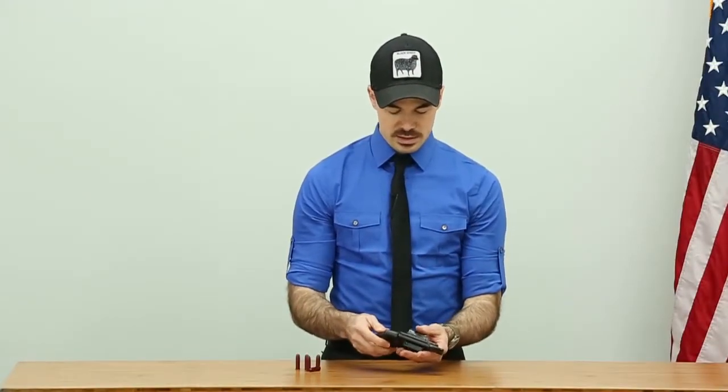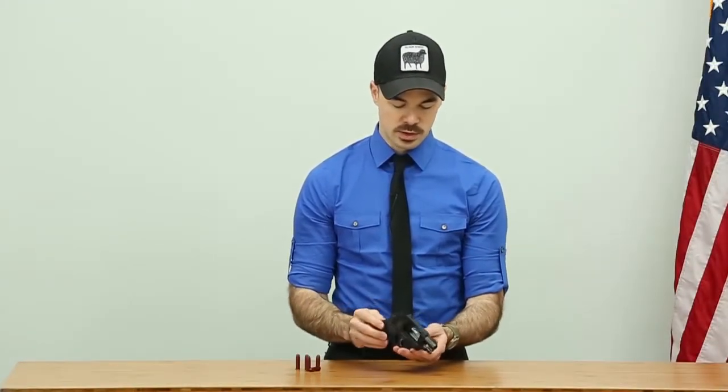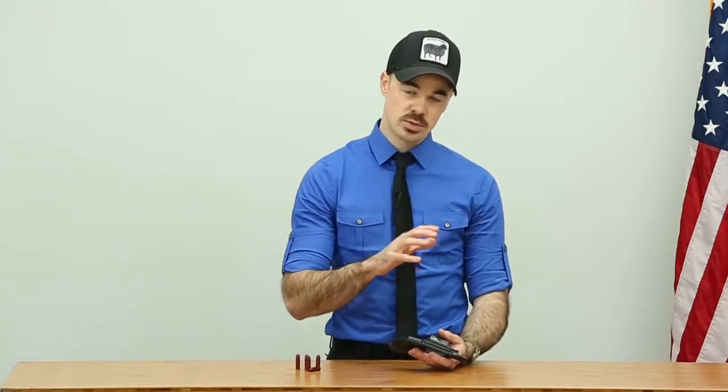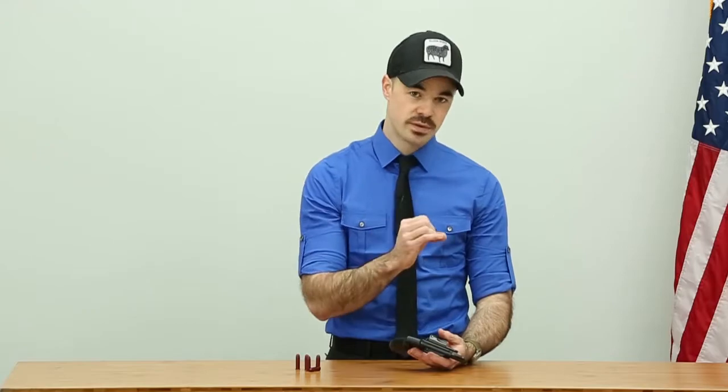So that is essentially the components of the modern revolver. Now, let's talk about the function of the modern revolver. You already saw how a semi-automatic works, where you have to load cartridges into the magazine, and then you insert the magazine into the weapon, and then you charge that weapon to put a fresh cartridge into the firing chamber.